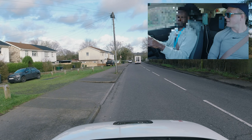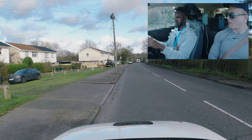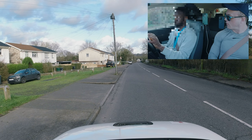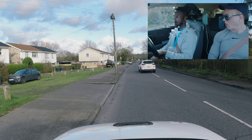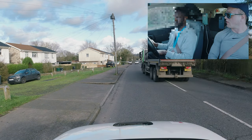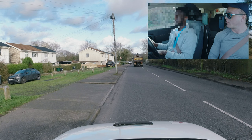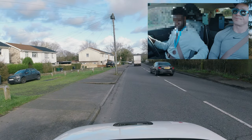Lovely. This is it now. We're going to be following signs to Pinner. This is going to take us through all the roundabouts, the main reason why we wanted to have a look at this route. So when you're ready, drive on and do your best to follow the signs to Pinner. If I need to give you direction, I will. Otherwise, follow the signs to Pinner. When you're ready and it's safe, drive on.